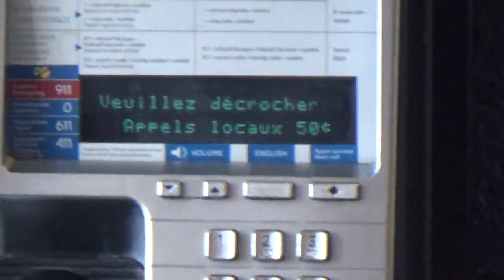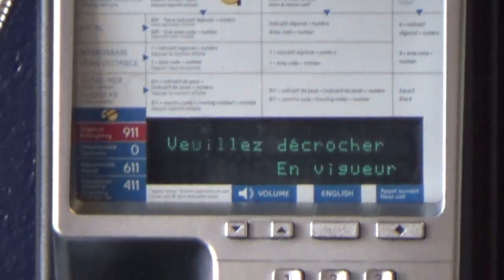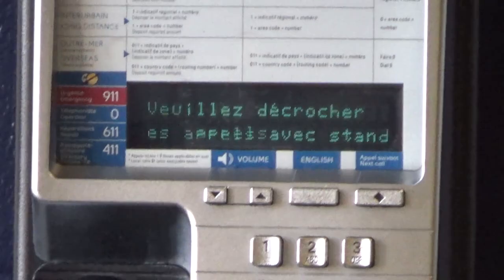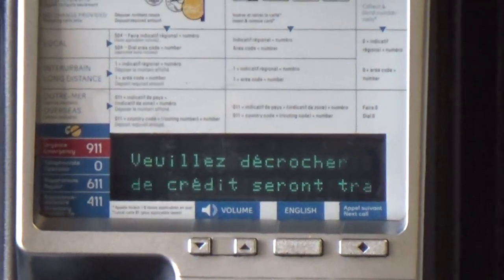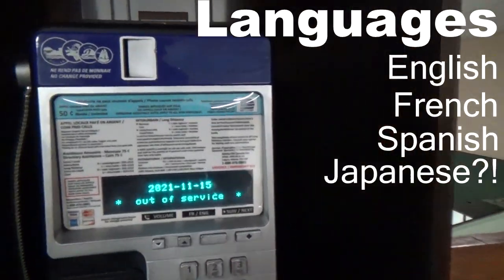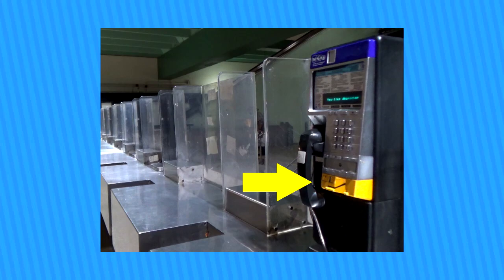This payphone is a very feature-rich device. Custom messages can be rolled on the display, therefore allowing advertising to exist on the phone, although I've never seen any ads being displayed. Multiple languages for both the display and voiceover are available in languages such as English, French, Spanish, and Japanese, where two can be chosen to be used in the field. And yellow card readers for payment with credit cards or telephone cards.